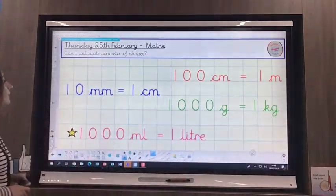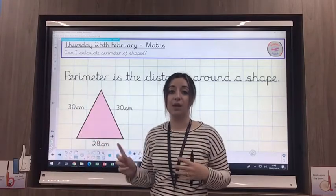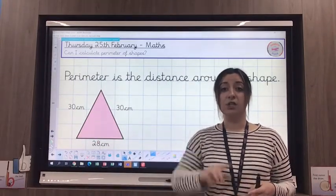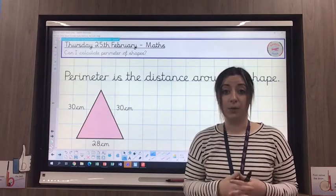Okay, so let's just have a look at what perimeter is. Perimeter is the distance around a shape. So when you have measurements for each side of a shape, when you add them all together, that gives you what we call the perimeter. So it's the outside of a shape. And I'm going to show you now how we work out perimeter, ready for when you work perimeter out in your books.